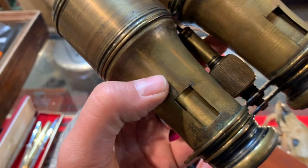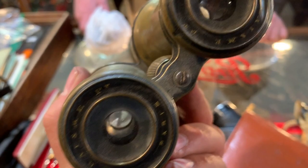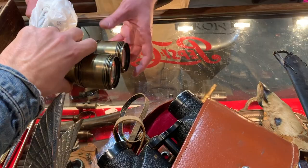Were they marked at all, Greg? Yeah, there was a mark. Are they French, Paris? Yeah. Parisian, probably a notch up above a regular opera glass. So when you go to the show, you can actually see what's happening on the stage. As for the person who can't afford the front row seats, you get those.